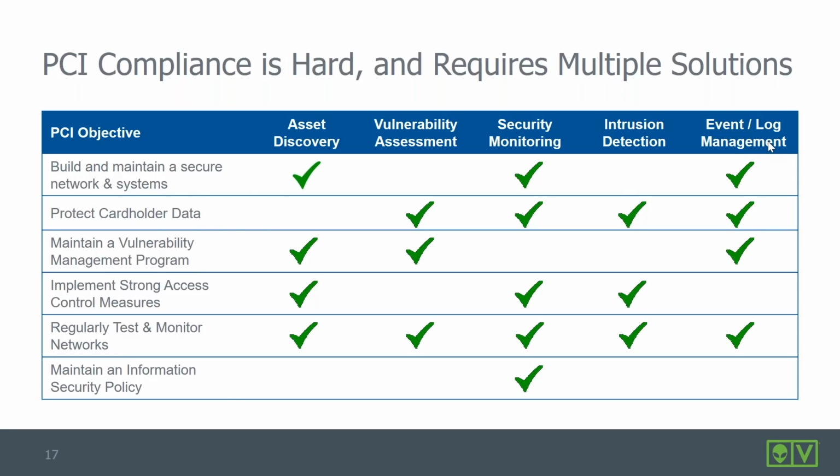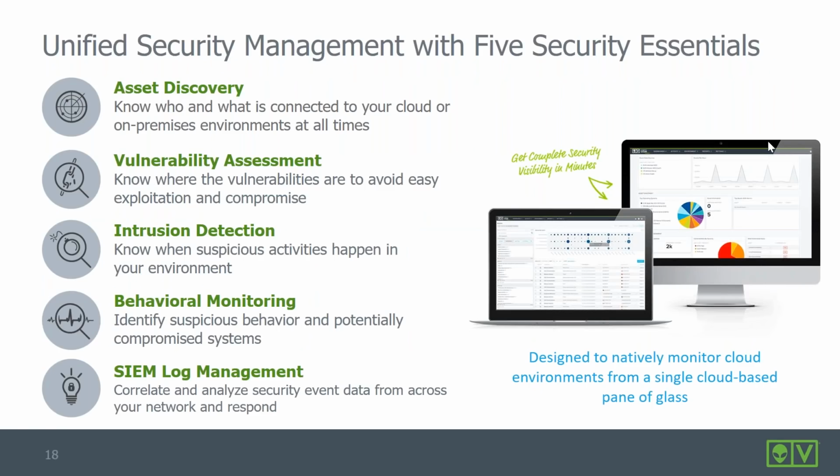So with that in mind, fortunately, AlienVault Unified Security Management provides everything you need to get ready for your next PCI DSS audit in one affordable, easy-to-use solution. It combines the essential security technologies you need to demonstrate compliance. These include the items you see here, such as asset discovery, vulnerability assessment, log management, and file integrity monitoring. But let's start at the beginning, with asset discovery.